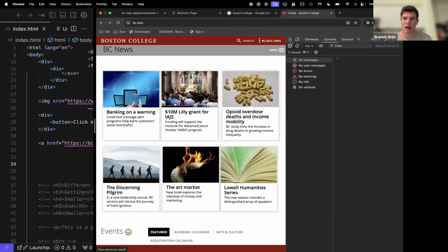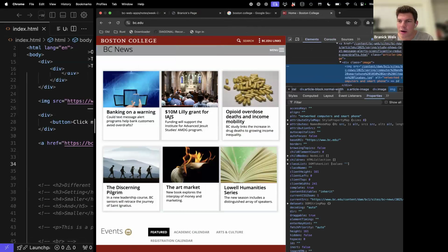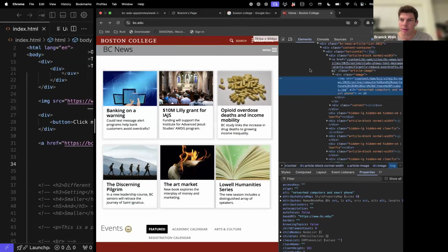So let's go ahead and inspect this page. I hit right click, I opened up inspect in Chrome. I'm hovering over this element, and let's see in here. Check this out. What do we have? We have a div. It's got a class of article block. Can you guys see this all right? Let me know if you need me to make it bigger.